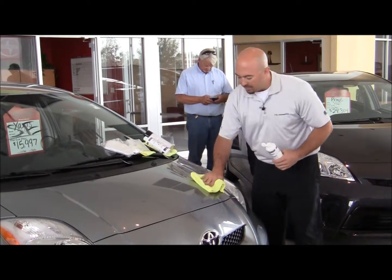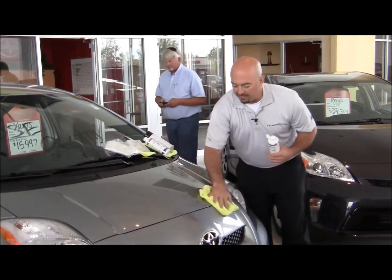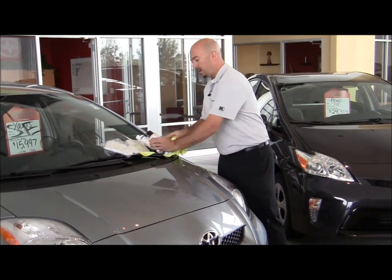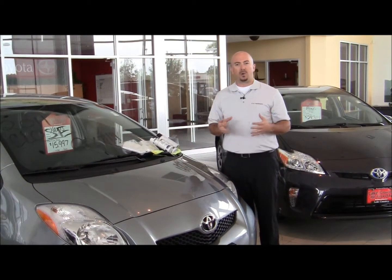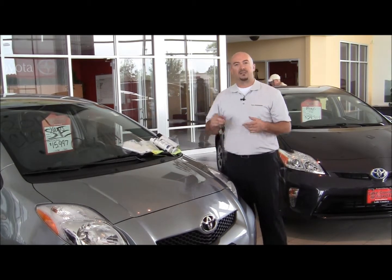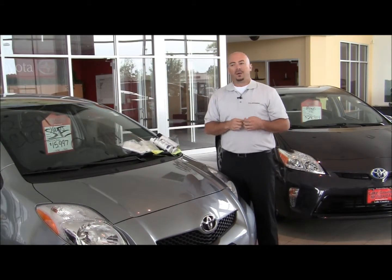So we've begun to wrap this vehicle in protection. 10-year hole through rust warranty, 5-year surface rust protection warranty, and a 7-year paint protection warranty. As far as the interior goes, we call it McDonald's proofing the vehicle. 7-year warranty against any food, beverage, oil, or grease stains. We're also protecting all the vinyl and leather areas of the vehicle against any fading and cracking of the dash. Also, dye transfer is a big problem as well.